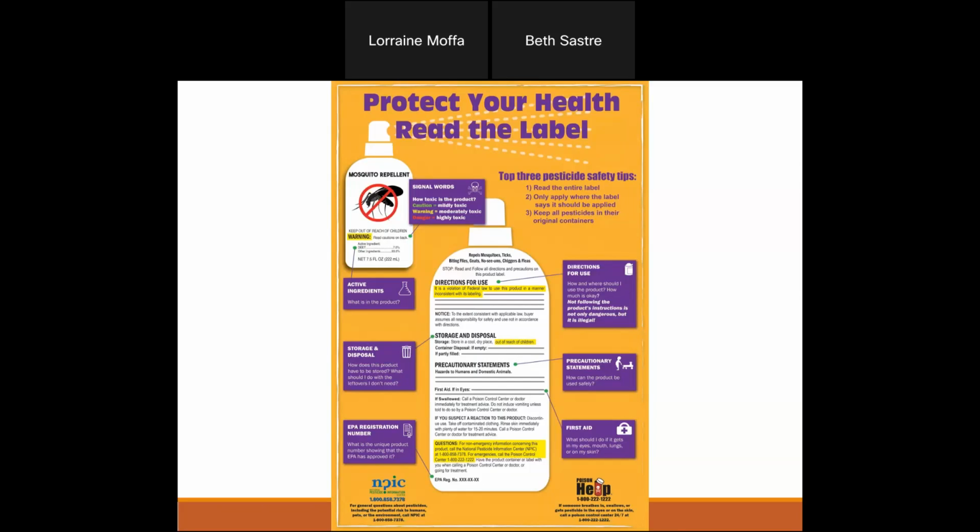Also, there are the directions for use, and it's going to tell you specifically how to use that insecticide, where, which plants you can use it on, and for which insects you can use it. So if the plant or the insect is not listed on that insecticide, you cannot use it, okay?